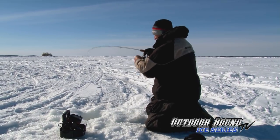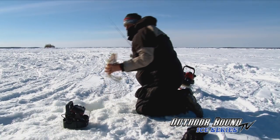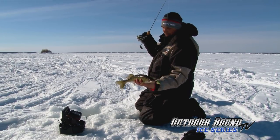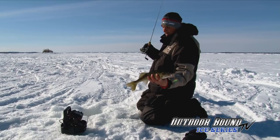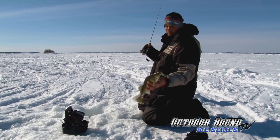I got my drag a little loose. There we go. And the snack size, ultra light rip and wrap. Get you a snack size walleye just like that. That's a perfect eater up here, 17, 18 inches. Those are the kind I like to eat myself. And you're allowed for a person up here under 21 and a half inches.